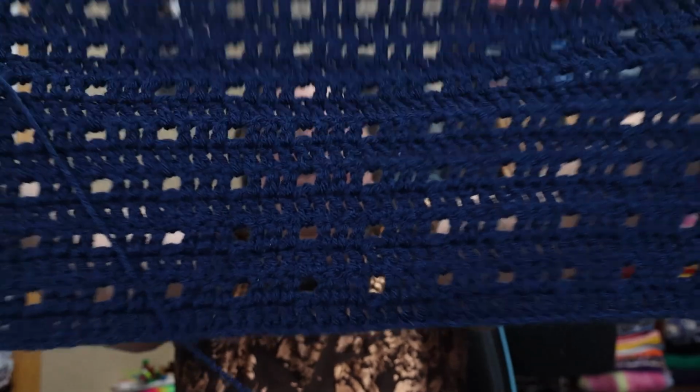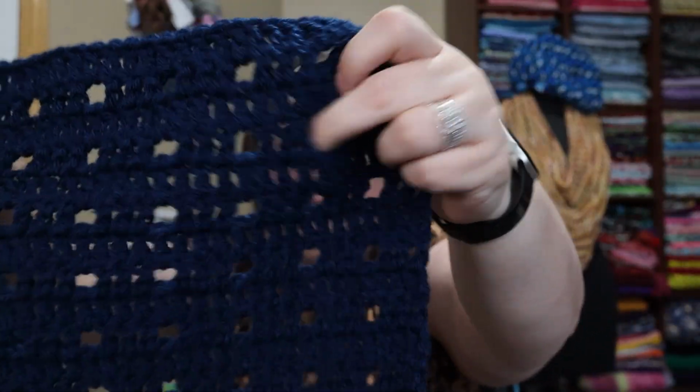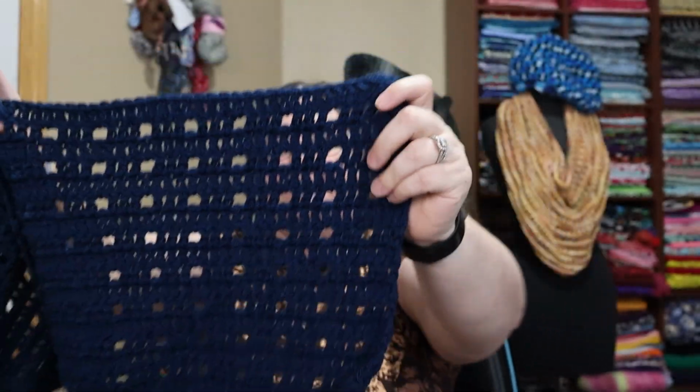I'm using the Midnight Blue Vanna's Choice from that Lion Brand box. And this is one of the blankets again, in my, what does my sister want for her friend's baby blanket? I don't know. It's a kind of window filet crochet. It's just double crochets and little window panes, double crochet, chain one, skip one, blobs every other row. And there you go. I think this is going to be fun. I think you're probably having difficulty seeing it because of the holes in the pattern.